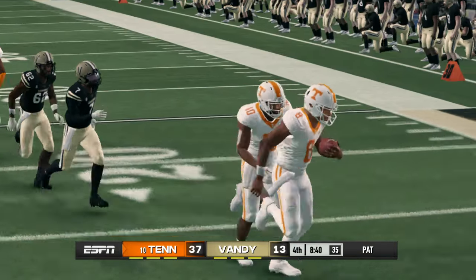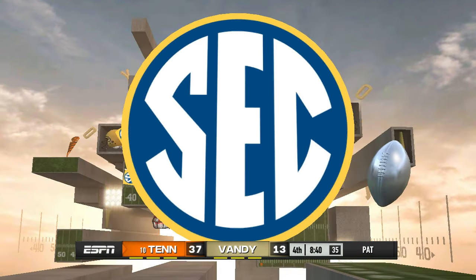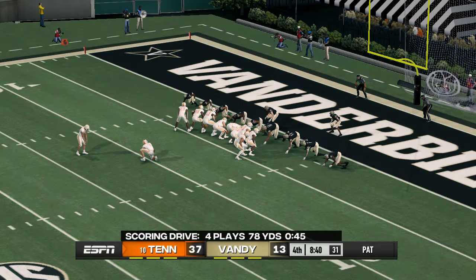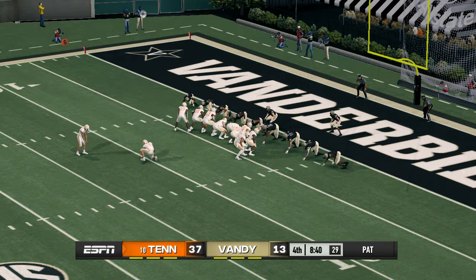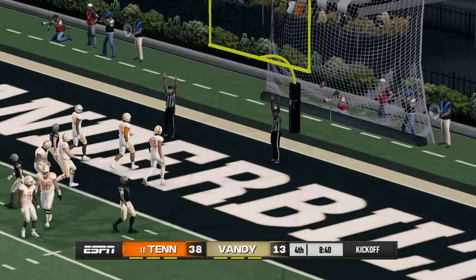Oh, my, what a run that was. Oh, I'll tell you what, this kid is incredible. He's got the moves, the speed, the power. He's the total package. And he tacks on the extra point.